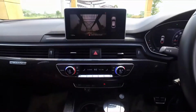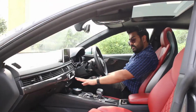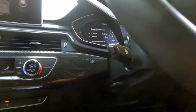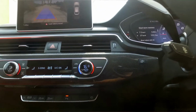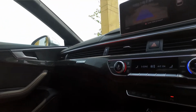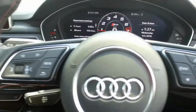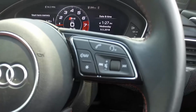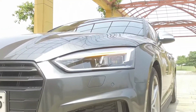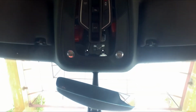Fantastic build quality, fantastic materials. You have this brushed aluminium finish which has been used over here and in different places on the dash, which look and give it a very premium feel. Also this carbon fiber like finish has been applied here and generously in other spaces as well. What we found missing on the S5 was the lack of an electrically adjusted steering, which can be adjusted manually for rake and reach. Adding more to the driver's comfort and convenience are automatic headlamps and rain sensing wipers. The inside rear view mirrors are also an auto dimming unit.